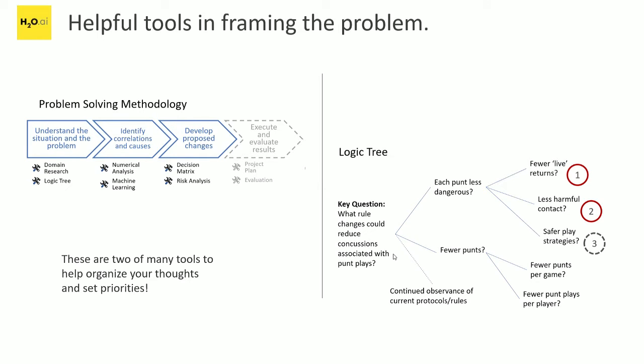And the logic tree is one that I show to the right. One other that you see there is decision matrix, and you may be familiar with a decision matrix. It's really just a table of pros and cons, and you can get fancy with it in terms of weighting different criteria and that sort of thing. But really, it's another tool in the toolbox to say, okay, we've done this analysis, we have some different ideas. Here's how we can decide among them.